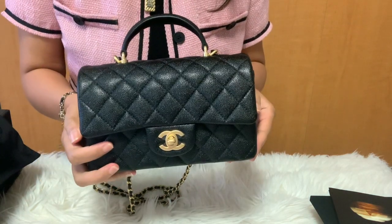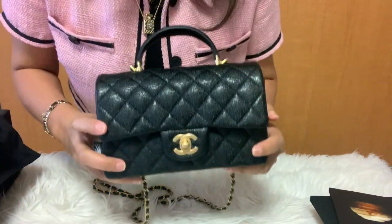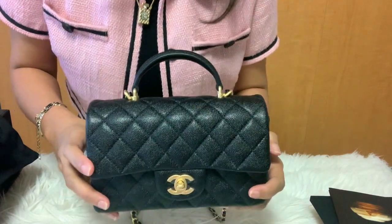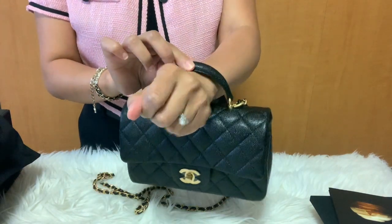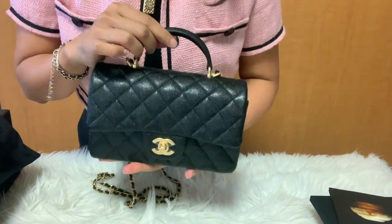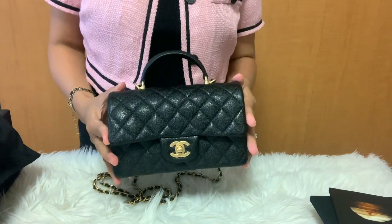I'm happy that my SA was able to reserve this for me. I love top handle bags. It's so versatile. You can wear it in so many ways. Like this, if you have a smaller wrist. Or like this. And it's the perfect on-the-go bag, as well as a small bag for casual and special occasions.